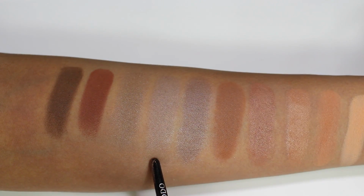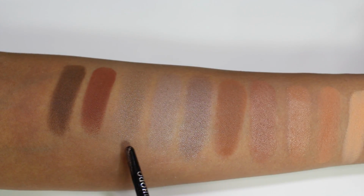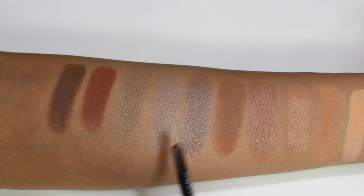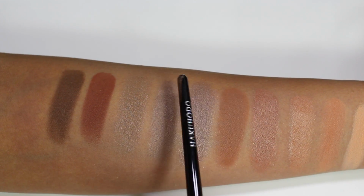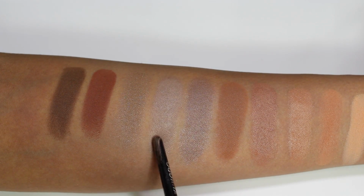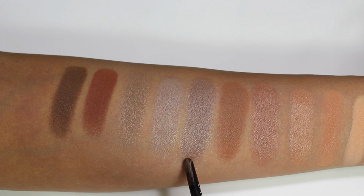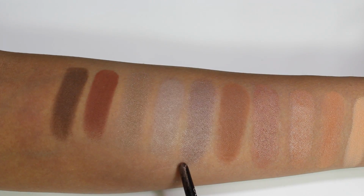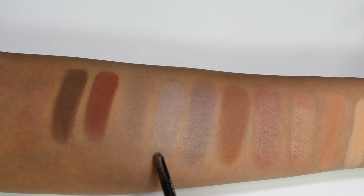And next to that we have Barcelona Beach, which I think is a better taupe shade. You can see they're very similar in tone. This one is a little bit more gray brown toned than Taupe Notch. I think this one is a better alternative. It's also a little bit powdery, but it adheres a little bit better than Taupe Notch, and it doesn't have those silver sparkles in it, so it's not gonna go all over the place. So I think Barcelona Beach is probably a better option.